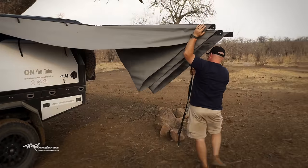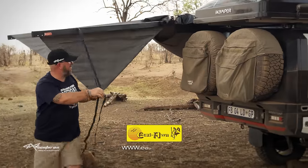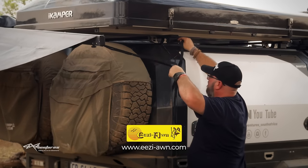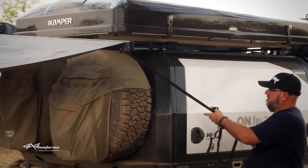This is one of those bits of kit that, to be honest, really fits the saying, it's better to have it and not need it than to need it and not have it. The legends over at EasyOrn reached out and realized that I didn't have a solve for shade on those hot days or protection from the wind and the rain.